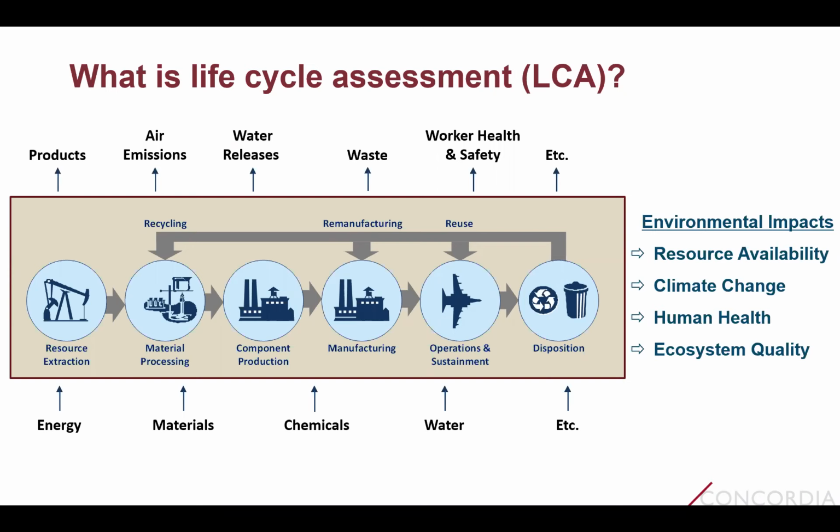Today, most LCAs look at this set of categories. We look at how did the inputs and outputs associated with that system impact resource availability? How do they impact climate change? How do they impact human health? And I want to pause here for a second, because with LCA, when we talk about human health, we're talking about human health impacts associated with pollutants that are released into the natural environment, but we don't look at the occupational setting. So that is one set of human health impacts that are not captured by LCA. And then we also look at ecosystem quality. Okay, so that was the crash course for those of you who were not familiar with LCA.